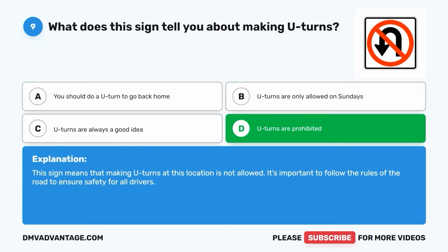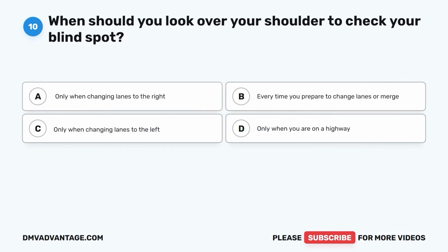It's important to follow the rules of the road to ensure safety for all drivers. Question 10. When should you look over your shoulder to check your blind spot? A. Only when changing lanes to the right. B. Every time you prepare to change lanes or merge. C. Only when changing lanes to the left. D. Only when you are on a highway.